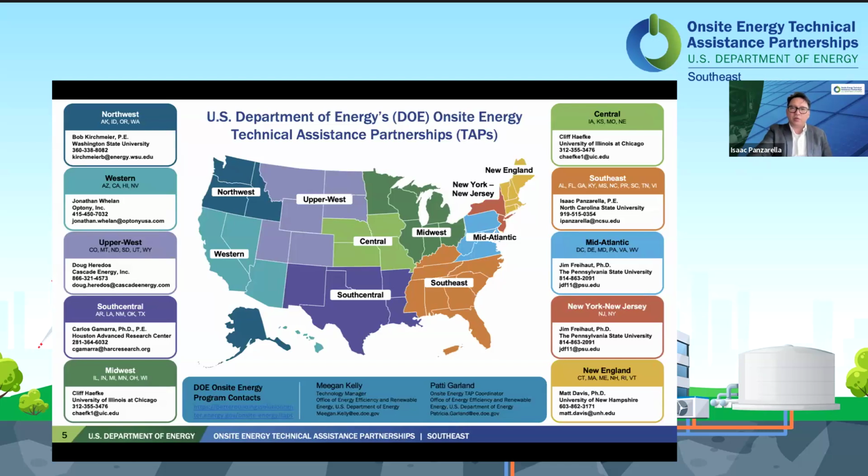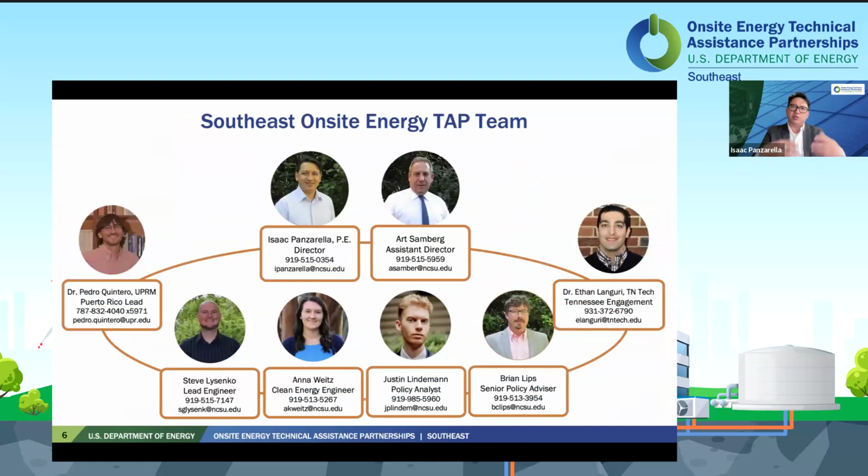And all the TAPs, we are a network that's connected together. We collaborate very well together. And like the other on-site energy TAP teams, ours is made up of professionals with experience in the analysis and development of on-site energy in our region. And that also includes knowing the industries that can benefit from on-site energy, knowing the energy market and utilities, as well as applicable state and local policies throughout the region.